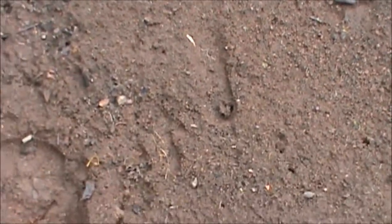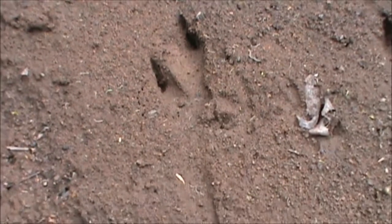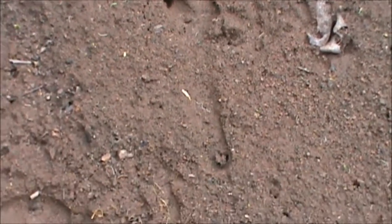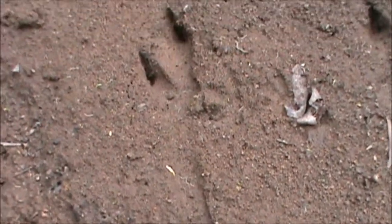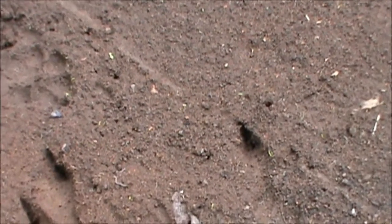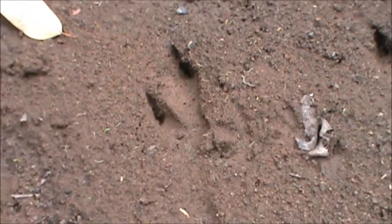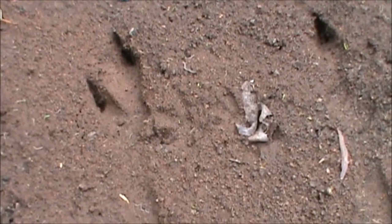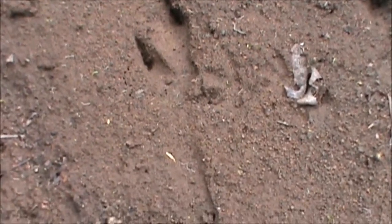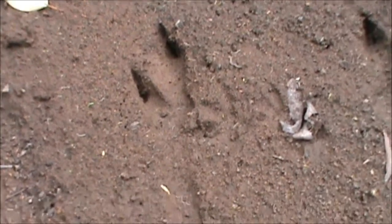There's the wallaby track. That's his hind legs, 2 toes. And that's where his tail's been dragging along the ground. So he's just been loping along. He hasn't been jumping at high speed. So it indicates that these two animals were down here at separate times. Now whether the dog's tracking the wallaby or he's just come down here for a drink, I don't know.